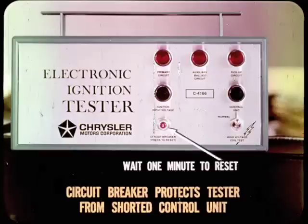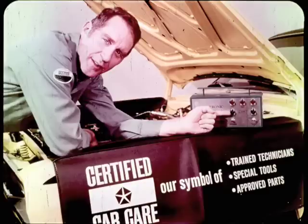One more thing. This tester is equipped with a circuit breaker to protect it from overloading when testing a shorted control unit. If the circuit breaker opens, wait 1 full minute before resetting the circuit breaker and continuing testing. Incidentally, the input voltage light must remain on through all tests. If it is not on, the input voltage to the analyzer is not sufficient, and any reading on the light panel cannot be accepted as being accurate.